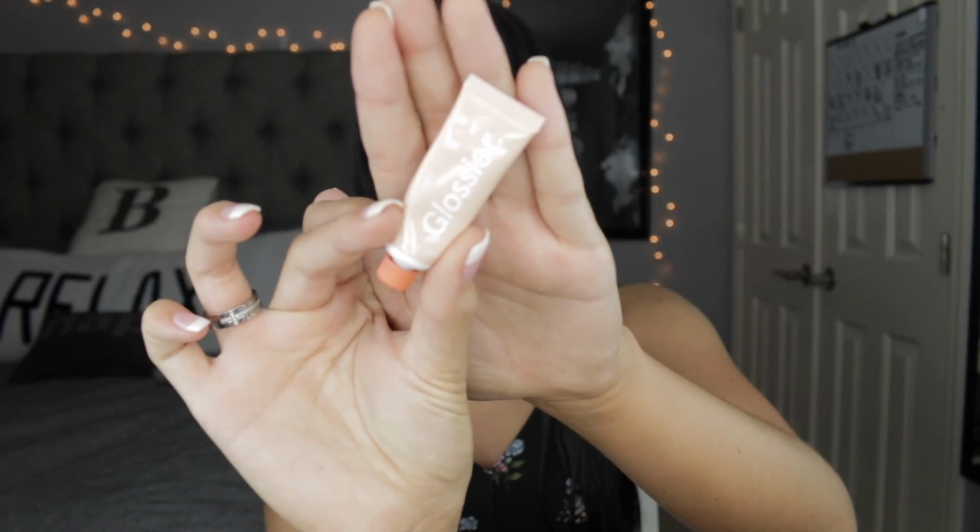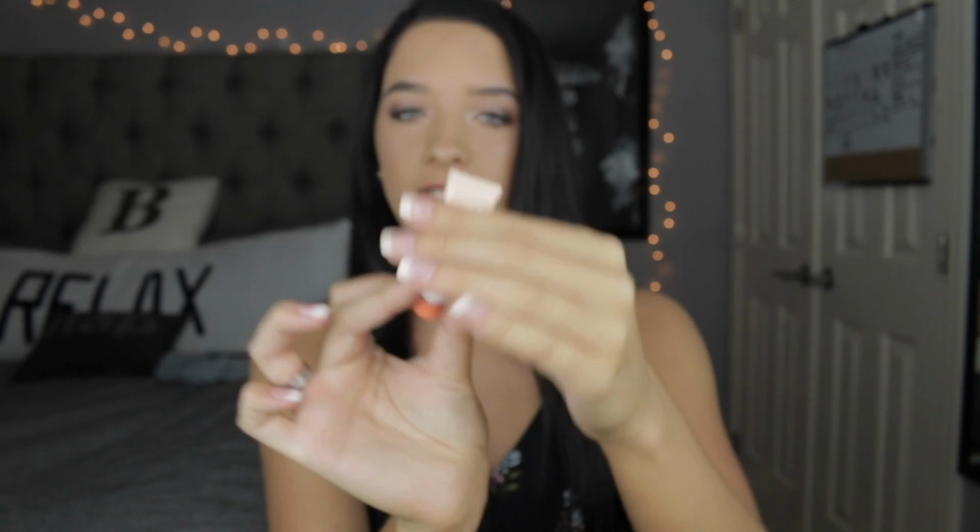Next thing that I keep in my emergency kit is a lip balm. I have one of my favorites right now. This is the Glossier lip balm. I seriously love this. It's the coconutbalm.com. It's one of my favorites. I got this travel size one in an Ipsy bag, but I'm sure you could probably find them online.